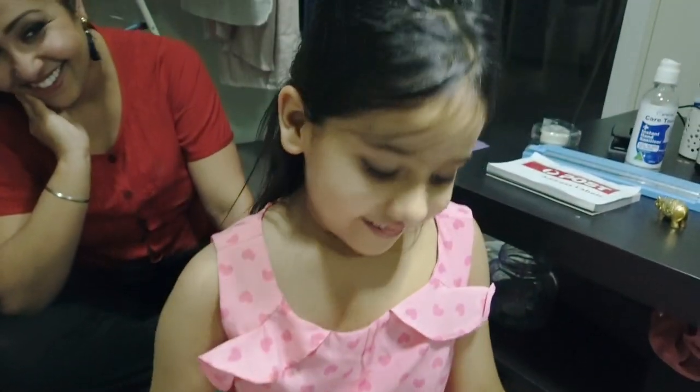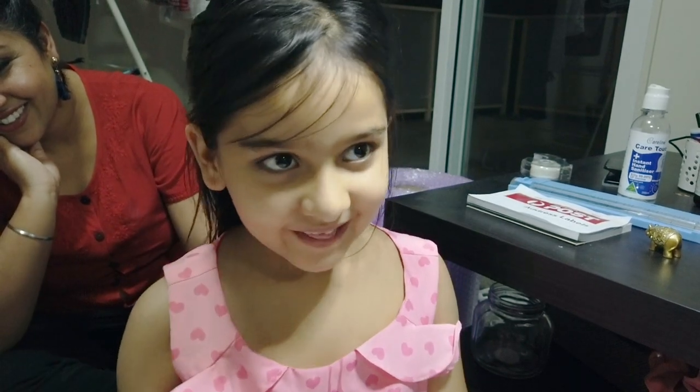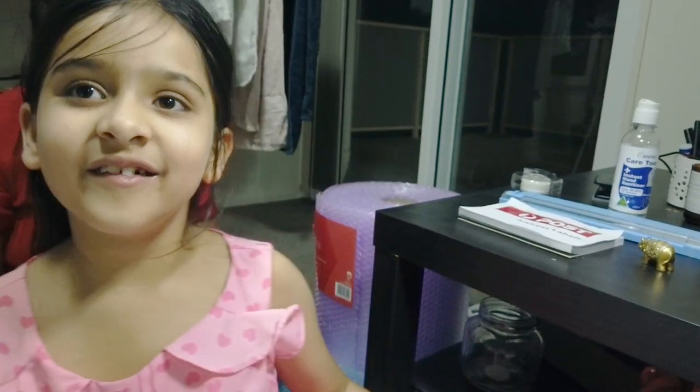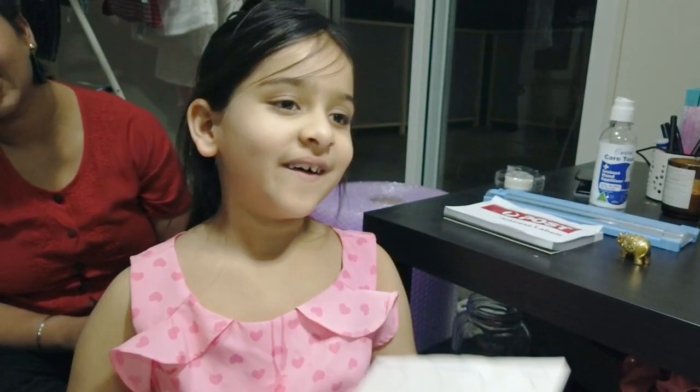Hi guys, this was a for her box, so it's for girls. In this box, it's a self-care box for girls. You can give it to your mom, your sister, your best friend. Pretty much anybody that's a girl.